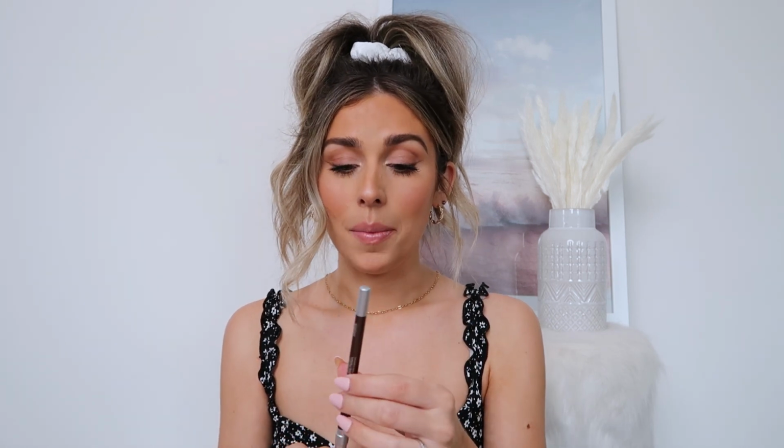So usually I just wouldn't spend the money on an eyeliner. This is like 20 something bucks, I think it is. It's right around 20. And that to me is a lot for an eyeliner because I just don't really care about it that much, and I like using shadow that's already in palettes that I have. But I decided to do a little splurge and pick this up, so I'm excited to try this out.